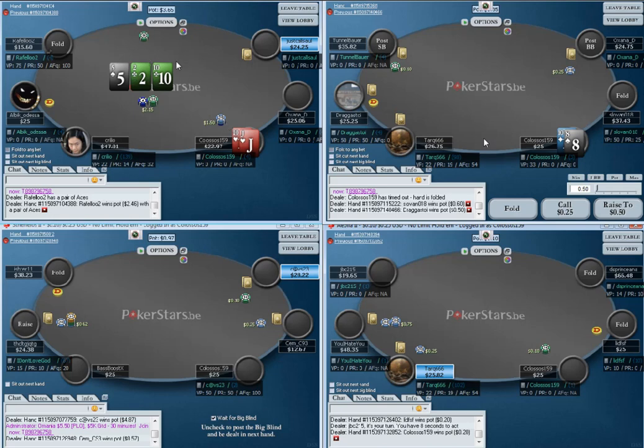Let's say we get raised here. This is often a difficult spot when you do get raised. I probably will call a single raise and fold to any further aggression on the turn or the river.